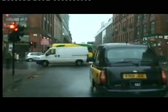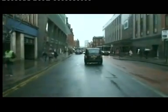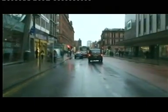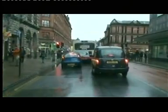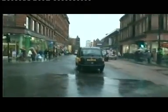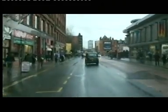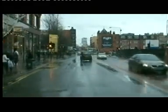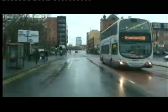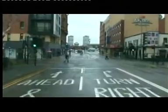Something that I can see here. Kyle Street and over into Stockwell Street. I'm going to continue along Stockwell Street and go down to the bridge, the Victoria Bridge. So we're going to continue along and go down to the Victoria Bridge.